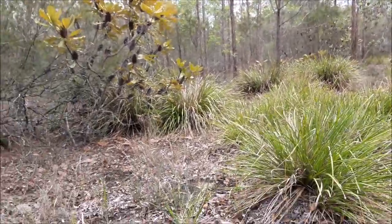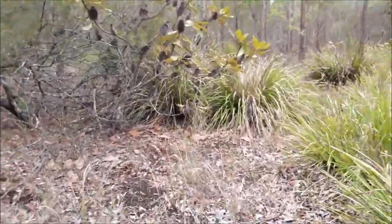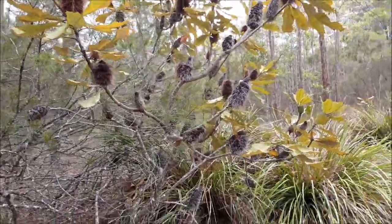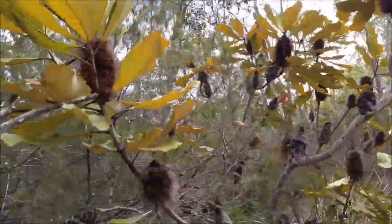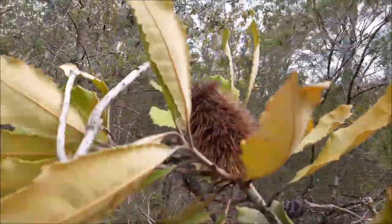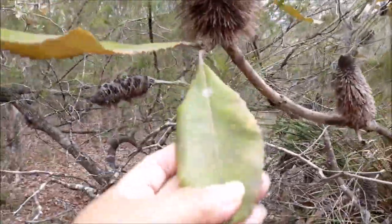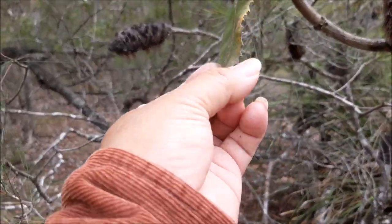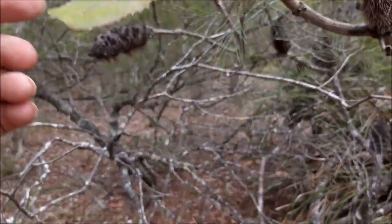I just bumped into tons of banksia. These are banksia flowers, guys. This is a unique Australian flower, and these are now matured. See guys, this is a banksia. Look at its leaves. It's like a dry bay leaf, see? And it has some zigzag in it.